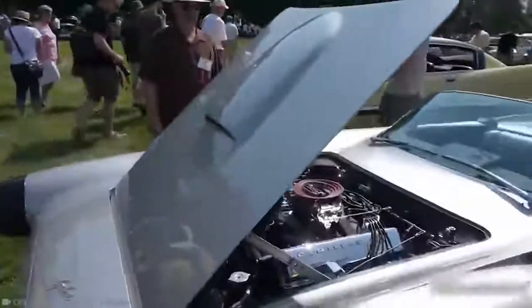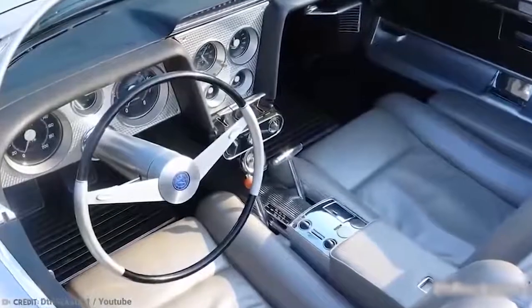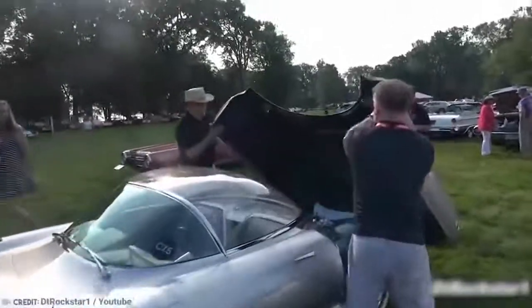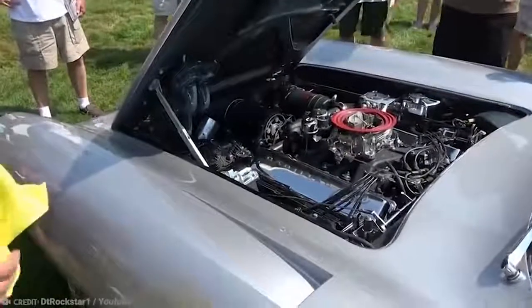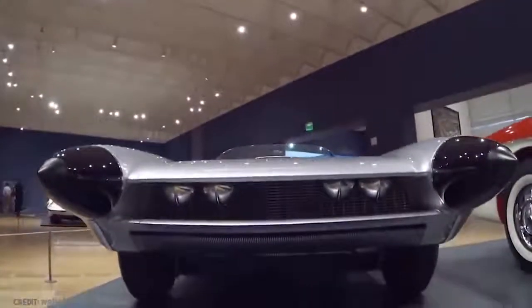It was built on a 104-inch wheelbase chassis with all-wheel independent suspension. It had a rear-mounted automatic transaxle and a front-mounted 390-cubic-inch engine. Strangely enough, the exhaust wasn't at the back. It was positioned ahead of the front wheels.